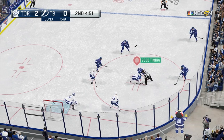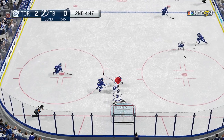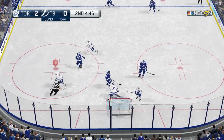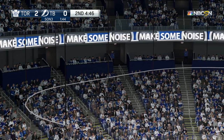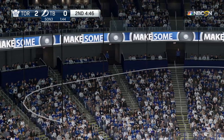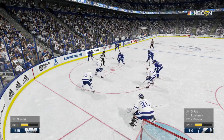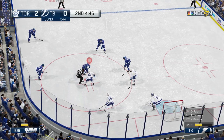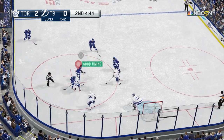Tampa Bay's initial attempt on the power play. This 5-on-3 power play has to be careful that they don't get lulled into a sense of security here and move the puck around the outside and never challenge the penalty killers. Under 5 minutes to be skated, second period, two goals have been scored, both by one team.